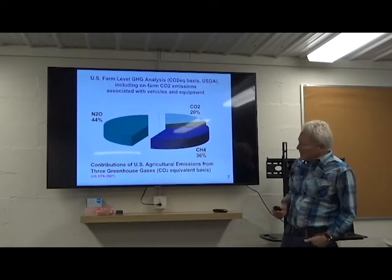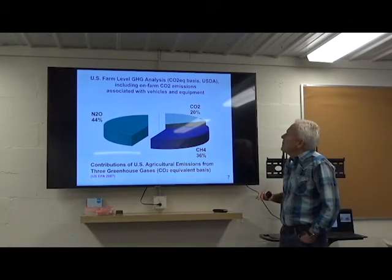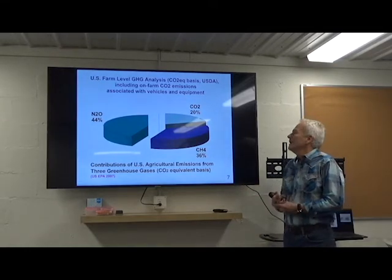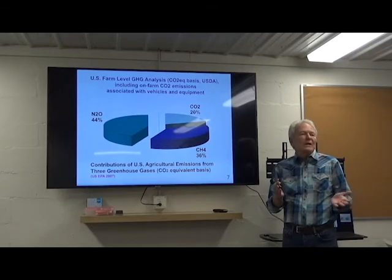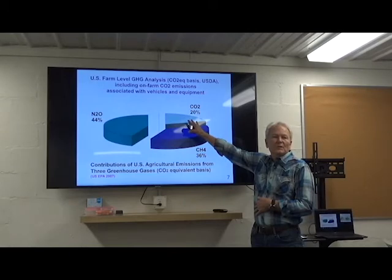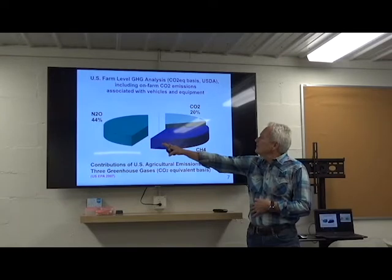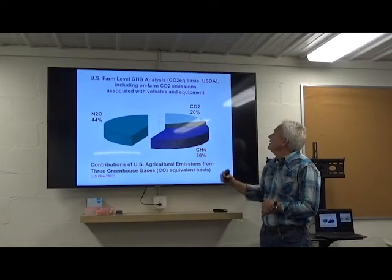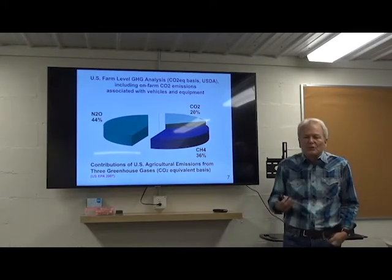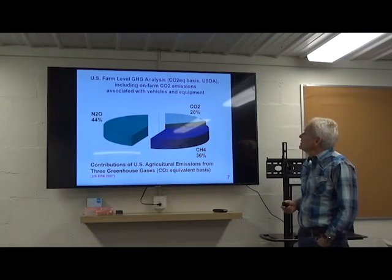And in fact, maybe Harold showed you this yesterday because he was doing a thing on nitrogen management, but when we do the pie chart like this for the US, agriculture overall, and we do it on a CO2 equivalent basis, it's not the tractor driving on farms and the CO2 emissions that's a big part of the story. It's, again, nitrogen fertilizer management, nitrous oxide, and methane. So actually both of those are very important and really the low-hanging fruit, you might say, in terms of how we look at this.